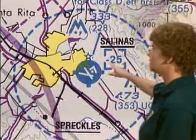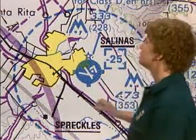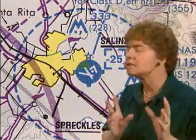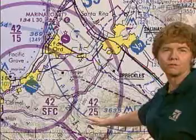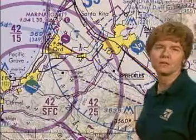Now, sometimes you'll see a minus sign in front of the altitude. Like here, the minus sign means that the Class D airspace goes up to but does not include the elevation shown. So this Class D airspace tops out at 2,499.99 feet MSL. It goes up to but does not include 2,500 feet. And the reason for that generally is that there's some kind of overlying airspace with a floor of 2,500 feet, as there is here. That's why this airspace does not include 2,500 feet MSL.